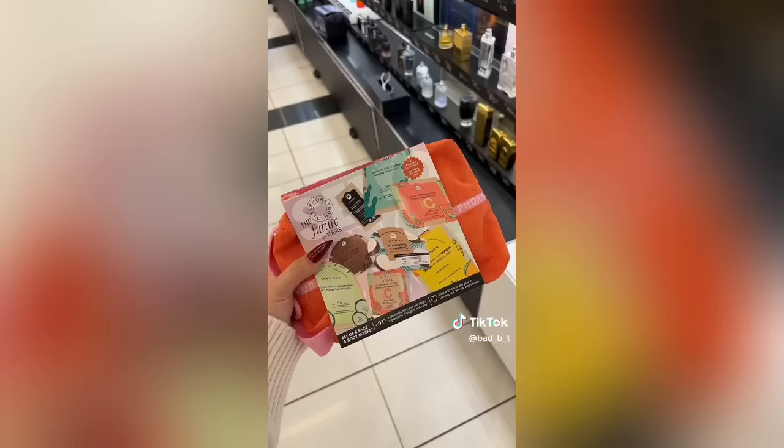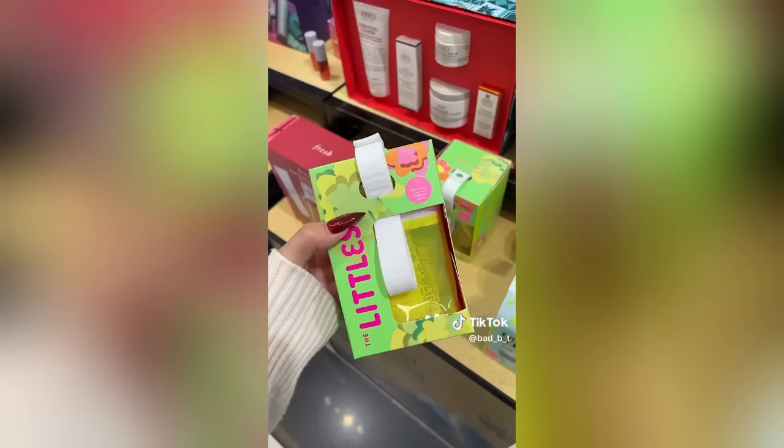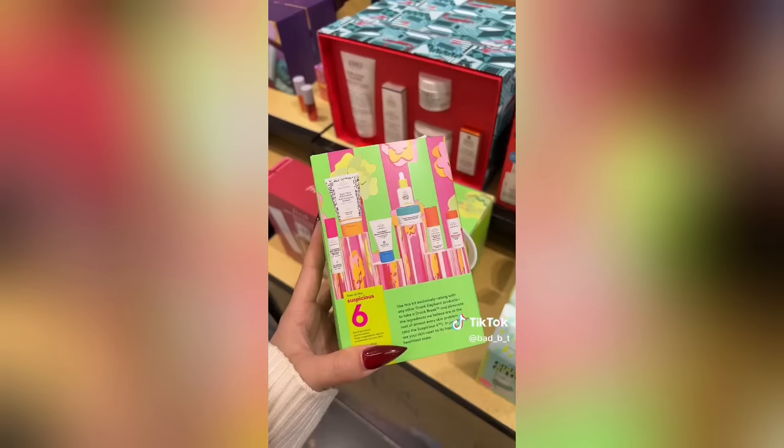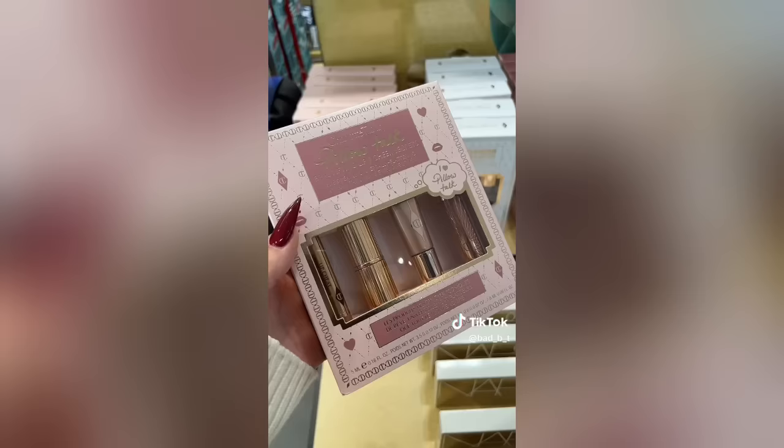They also have this one for $25, which is similar to that one, just a smaller one, and it comes with a cute bag. I hear really good things about this, and it's for $32 and you get two. This is Drunk Elephant for $74, and this is literally all the goodies you get. Okay, this one's for $54 and it's the Charlotte Tilbury Pillow Talk. These are all the little goodies you get. This is a really nice one as well.